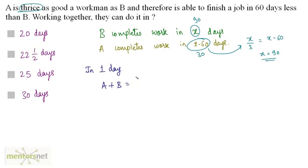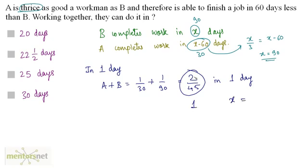And that is equal to work done by A in 1 day. So it will be 1 by 30 plus work done by B in 1 day. And that's going to be 1 by 90. And that is equal to, when you solve it, you'll get 2 by 45. So this is the work done by both A and B in 1 day. So in how many days will they do the complete work together? So this is basically 45 by 2, and that is equal to 22.5. So in 22.5 days, both working together can complete the work.